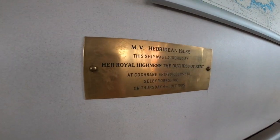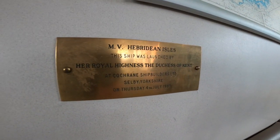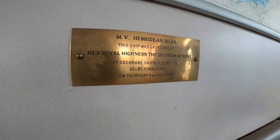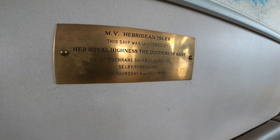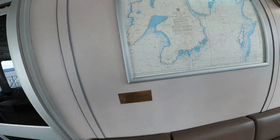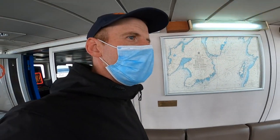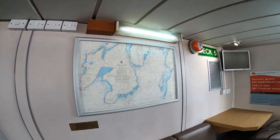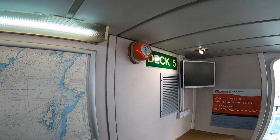This ship was launched by Her Royal Highness the Duchess of Kent. Cochrane Shipbuilders, Selby, Yorkshire, 1985. This ship is 2 years older than me. This ship is 36 years old, folks. 1 year newer than me. Yeah, we're on deck 5.